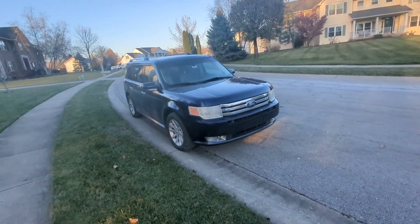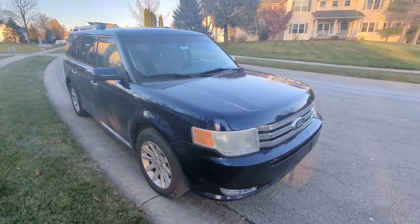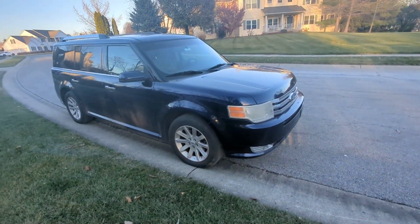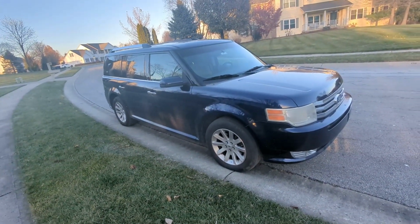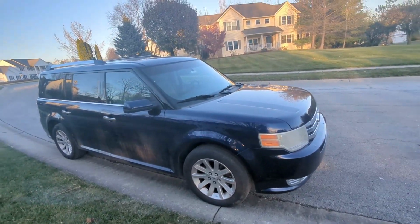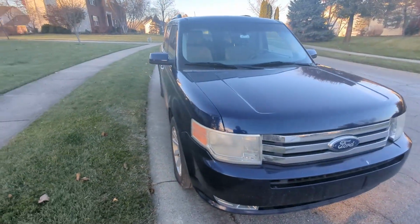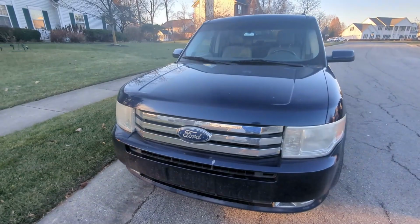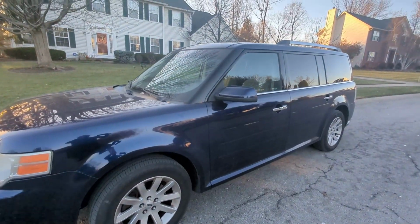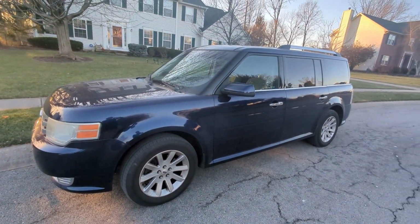You've probably seen this car in the background of some videos. This is our 2011 Ford Flex. This has been our main family cruiser, my wife's car, for 13 years. We've really enjoyed it. Very dependable car. Honestly, we would have gotten another one, except that they stopped making the Flex. I liked it because it had all the features of an SUV without actually being a minivan. It's got more of an SUV stance to it. But this is my main driver now, so it also gets to sit outside.